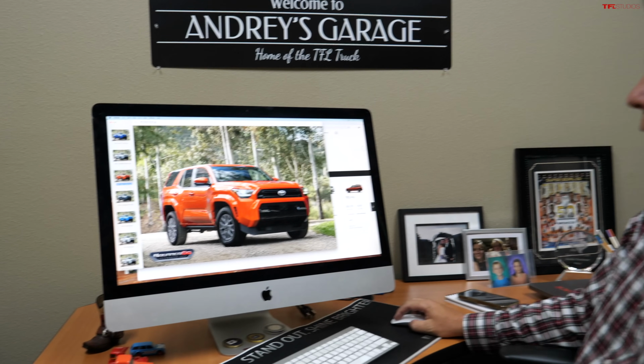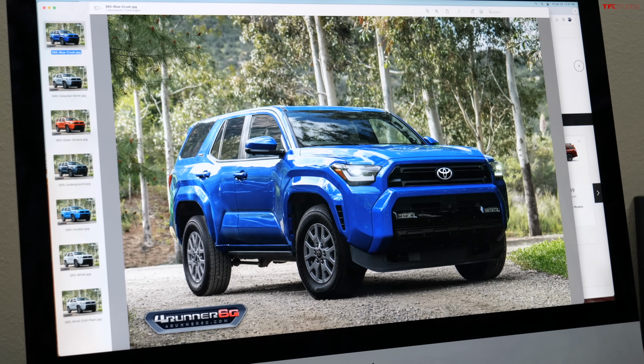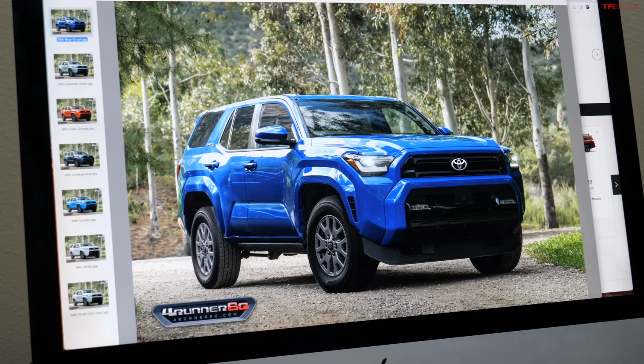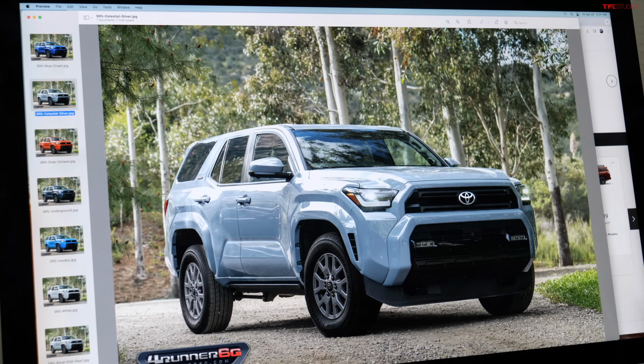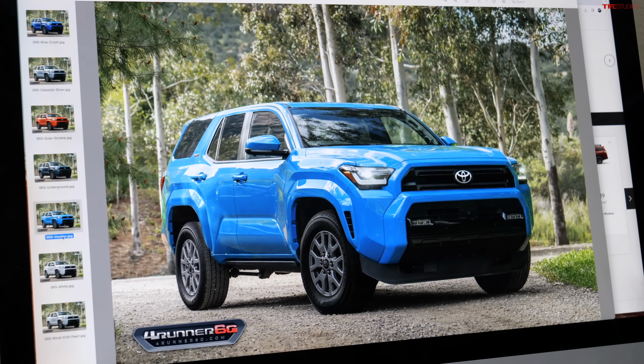But thanks to our friends at 4runner6g.com, we have a preview of what's possible with the next all-new generation of 4Runner. So the team at 4runner6g sent me these renderings. This is based on the real images that Toyota published, but now I can show you multiple colors and some other trim levels that the forum guys came up with.